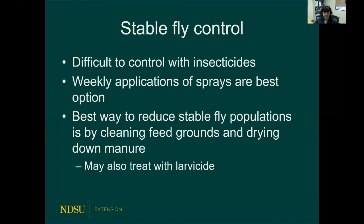So experts kind of recommend the best way to reduce your populations is just by sanitation, cleaning up the feed grounds, spreading out the manure and drying it down. It's really difficult for the fly larvae to develop if that manure is spread out and dried down. And that goes for all the flies that I've discussed today. So something to think about. There's also some larvicide options that are available for stable flies that you can treat, you know, barns and feeding areas and things with that. Try to prevent the larval development.